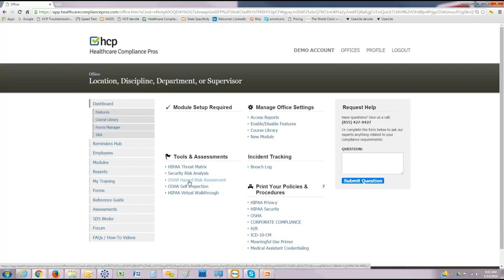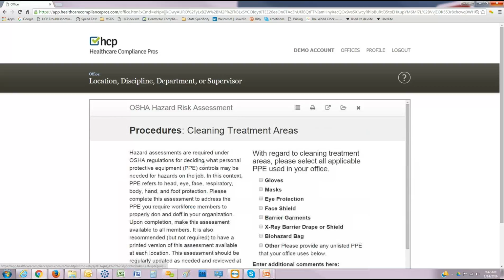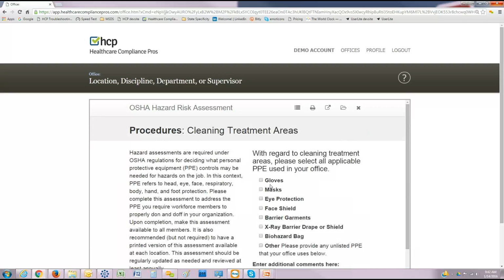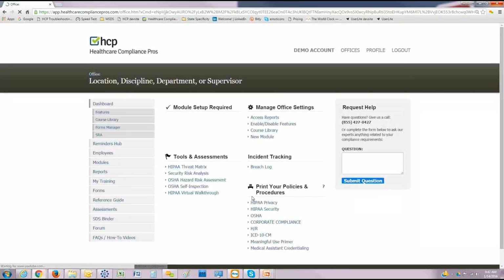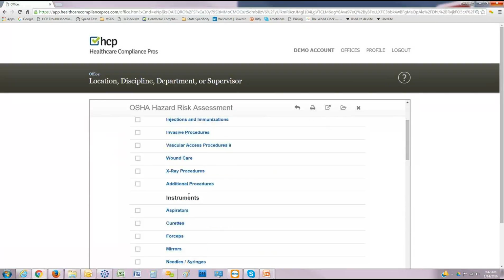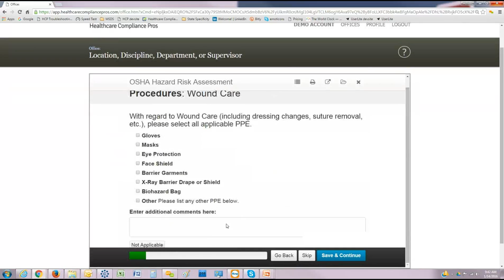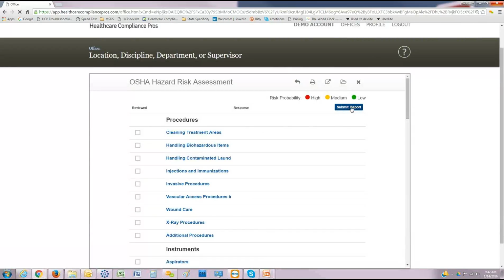We also have the OSHA Hazard Risk Assessment. This is, again, a self-guided assessment, provides an automated risk probability level, and it's asking what kinds of personal protective equipment you use in different scenarios. So you would just select what you use in your cleaning treatment areas. If you have additional comments, enter them here. If it's a procedure that does not apply to your practice, then you can select not applicable right here. And again, once this is complete, you will save it and finalize it, submit the report, and it will be archived here for you for the life of your account.